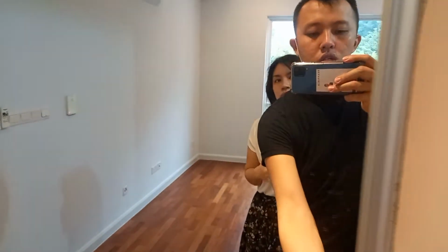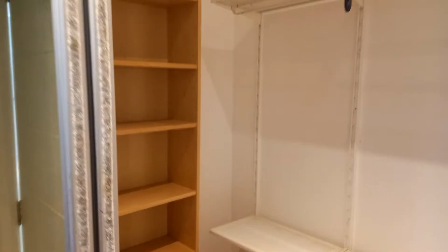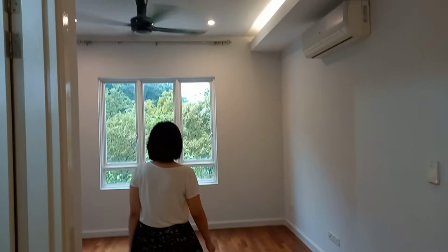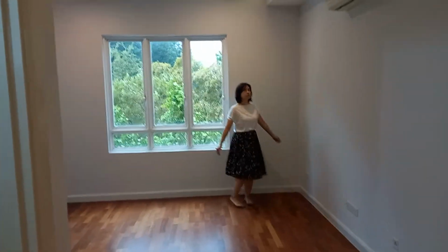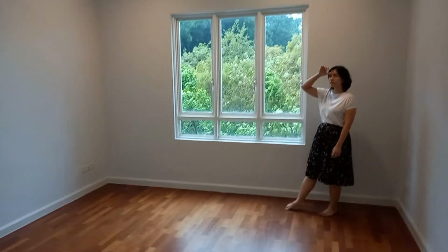First of all, there's a mirror door also. Yeah, that's me. So it has all the racks on the wall. You can adjust the height of the racks, and also a shelf here. Okay, so now looking at the other side of the master bedroom, you have a 1.5 horsepower aircon on the wall, and also curtain railing on top with a window.